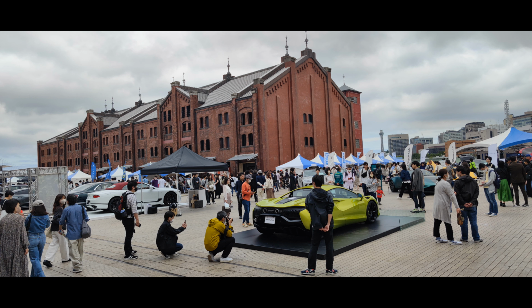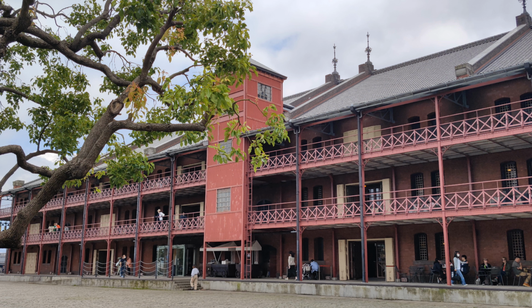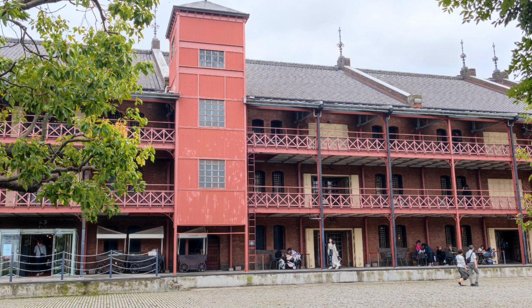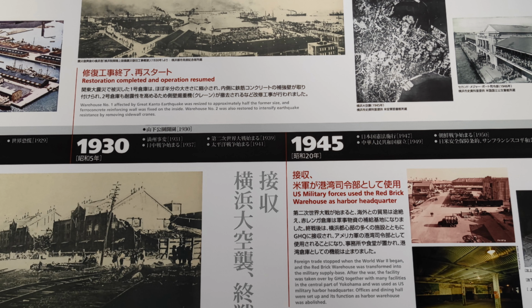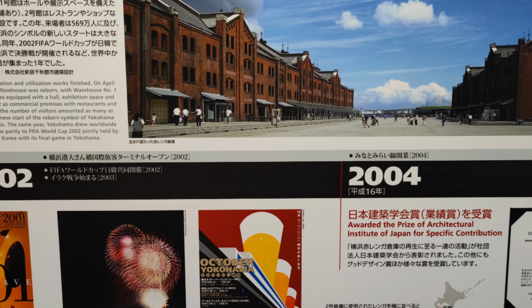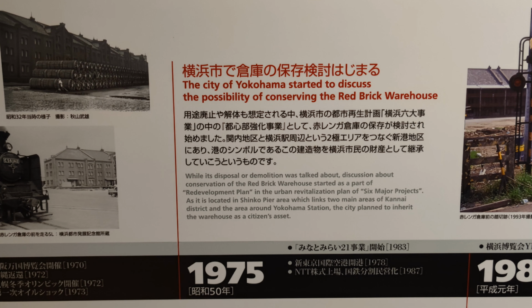The next visit was the red brick houses. The red brick houses were originally built for warehouses when the first port was opened. One of the warehouses was built in 1911 and the next one in 1913. The red houses were taken over by the Americans during World War II.